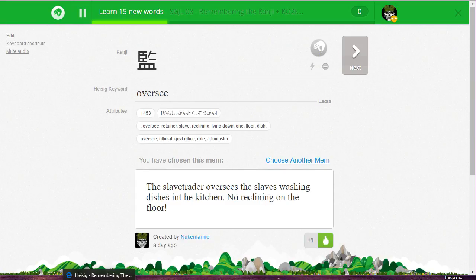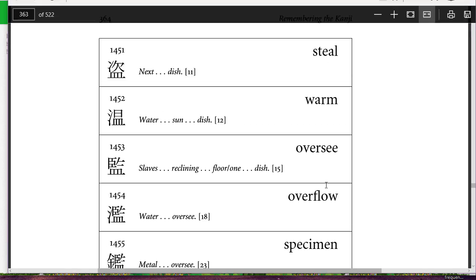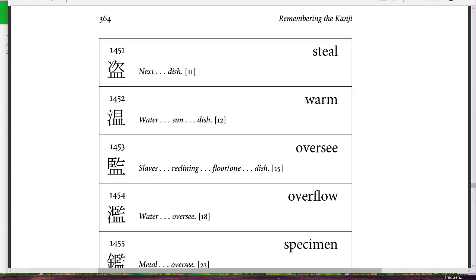Overseer. Let's see what Heisig says. So we got steal, we got warm, then we got oversee. So we got slave. So you can think of, if you want to, Slave Leia. You can also think of a princess. So maybe Slave Leia can do a slave. The Mr. Slave would be slave and crotch. However you want to do it.